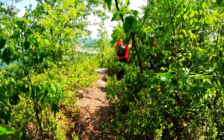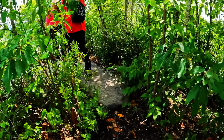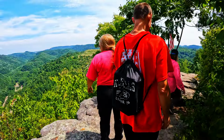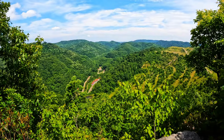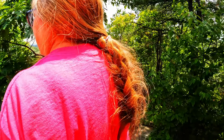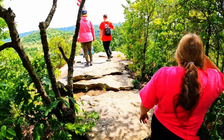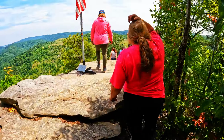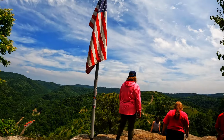Hopefully, guys, you're enjoying this hike. I haven't seen full videos of the whole hike up here. Yeah, there's that Crumpler campground. That's right down there, and Ziggy's is right there. So we came down all those roads. That's why when we were driving, you could see the flag from up here. It's definitely a hike. Good thing I brought my shoes. Me too. That's what she said. And there's the flag. God bless America.